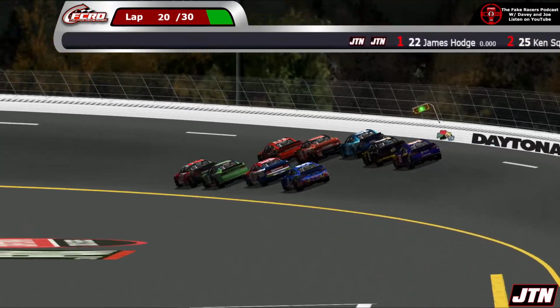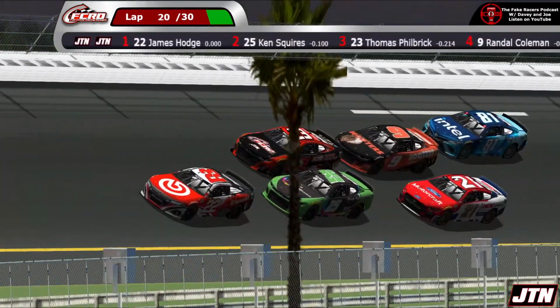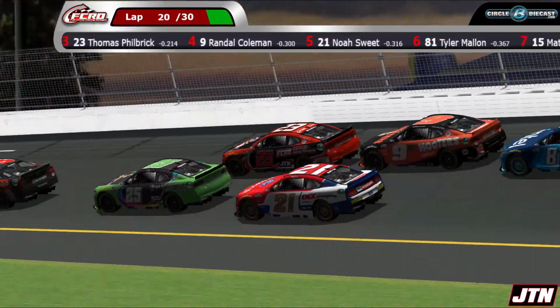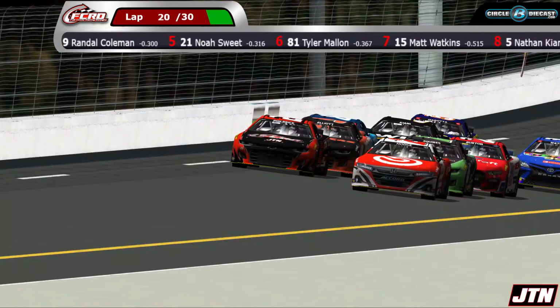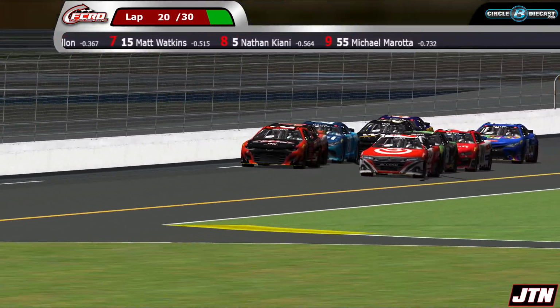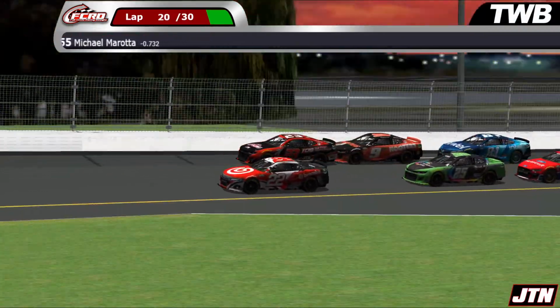Going to face a challenge from Philbrick on the outside here, getting a good shove from Randall Coleman in the 9. Those two Camaros are trying to work together to pass the Honda, Camaro, and Mustang on the bottom. They've got a Toyota tagging along there as well. Philbrick, big run down the back straightaway. A little bit of an off-centered bump caused the 9 car to go wide. They're going to be side by side down into 3.